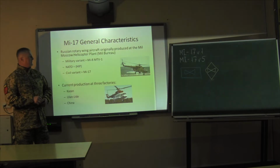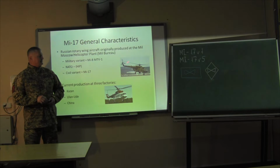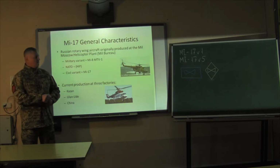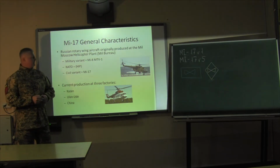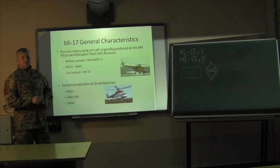Military version, Mi-8 MTV-1. You can see this helicopter in this picture. For the internal market, it's Mi-8. For the external market, we have Mi-17V1 or Mi-17V5. I will pay more attention to that type a little bit later. So, about the NATO classification, it's a HIP.